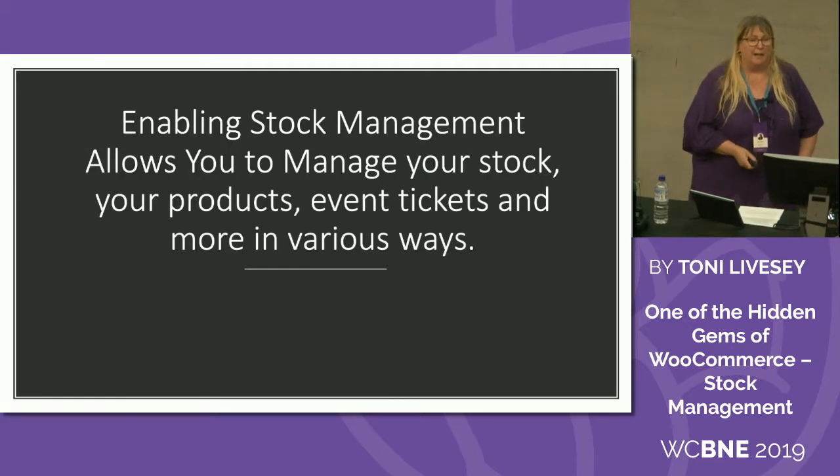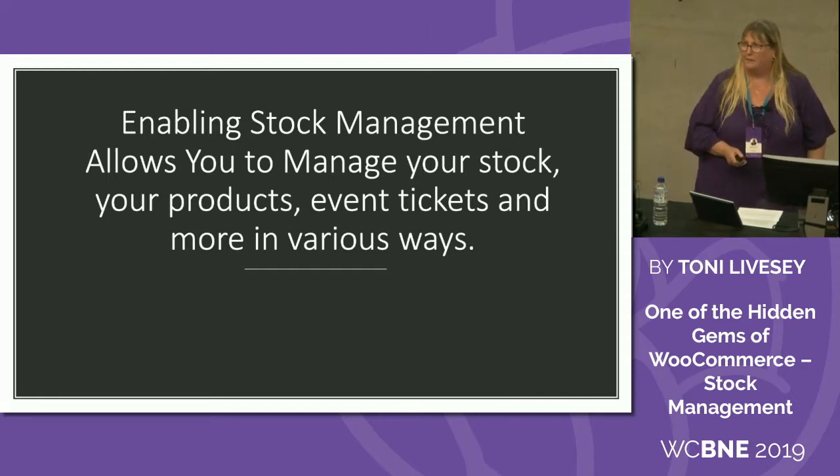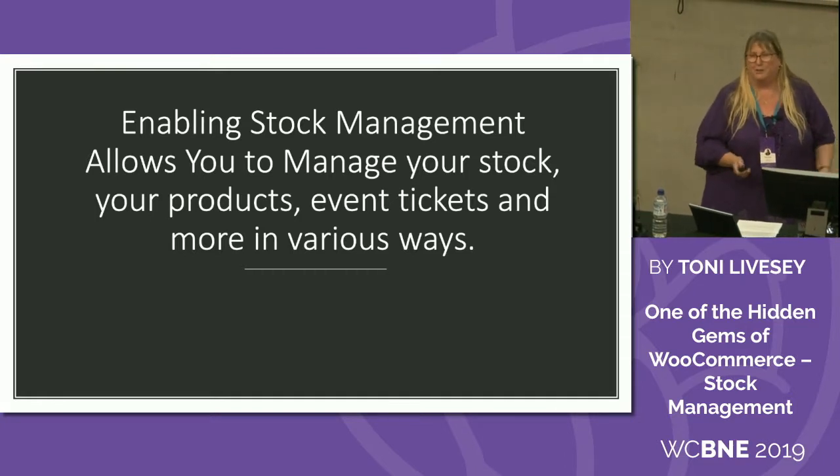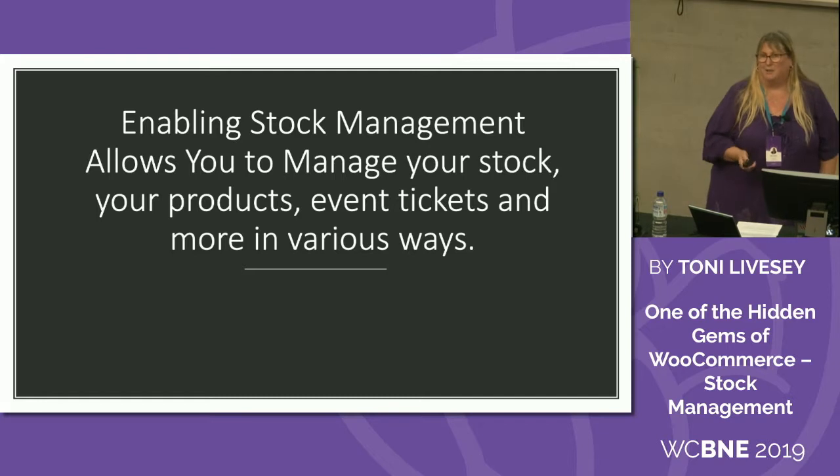Enabling stock management allows you to manage your stock, your products, event tickets, and so much more in various ways. So it depends on what you are selling, what services you are selling. You may be selling portions of your time. So it just depends on what you're selling. You can actually set your stock management up.